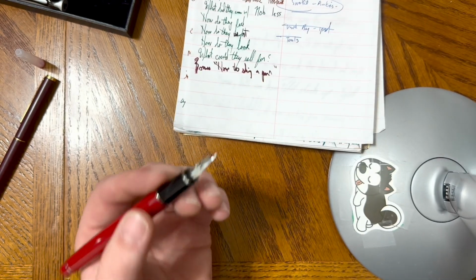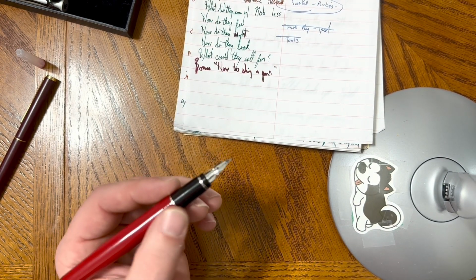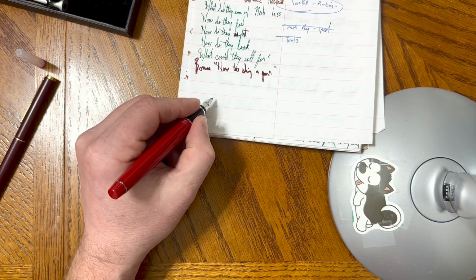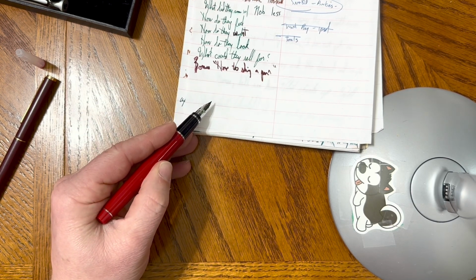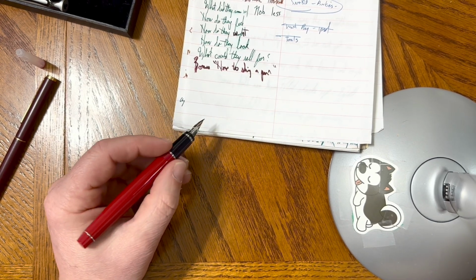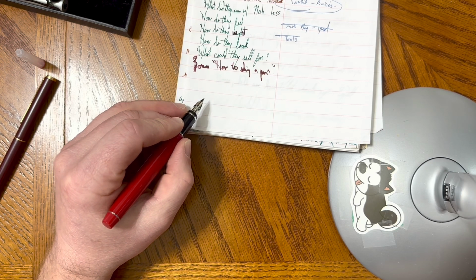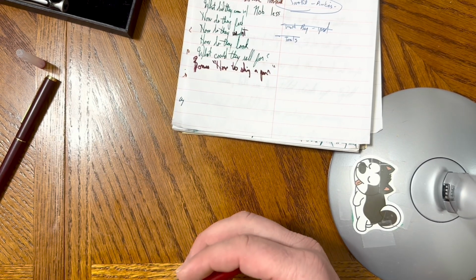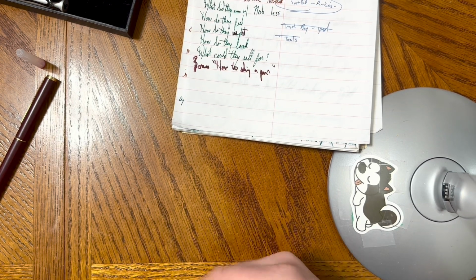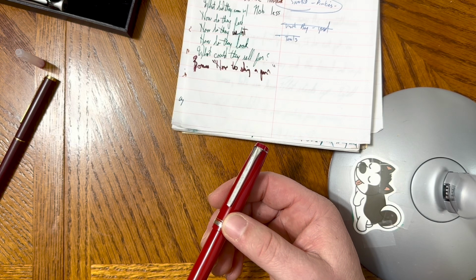Let me tell you, this thing digs into the paper, literally, at that 45-degree angle. At a low angle, I don't know what that is, maybe it's down in the 30 to 33-degree angle, it flows and writes a little bit better. I've tried writing on some junk paper today with all three of these. I'll talk about that in a second, but let's talk about how it flows.